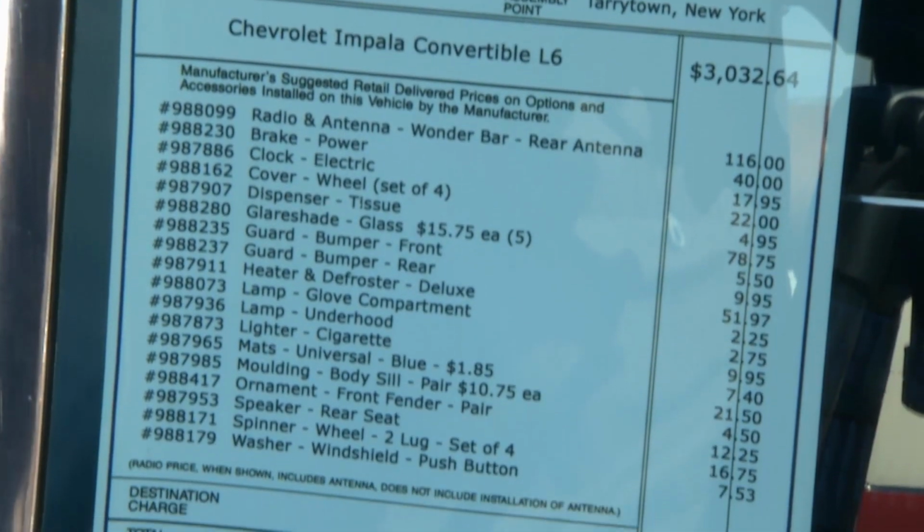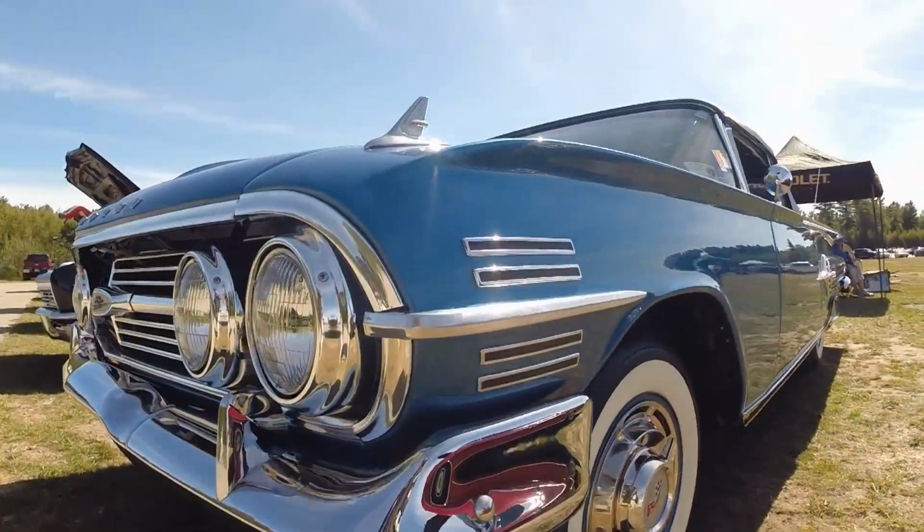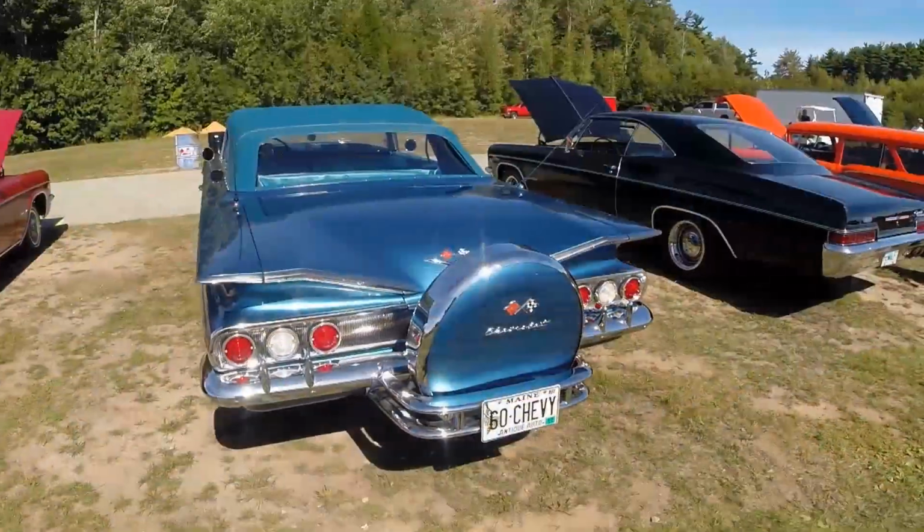In my opinion, all these modern cars look like an egg going down the road. No style, no class, no nothing. I like this because there's very, very few of them around. The 60s and the 59s are very hard to come by.